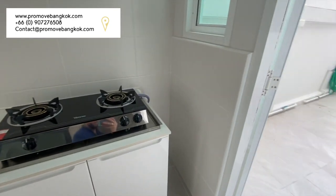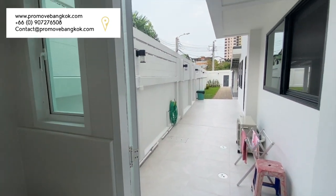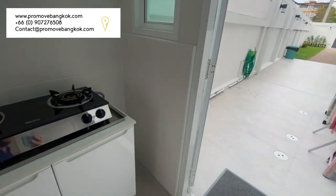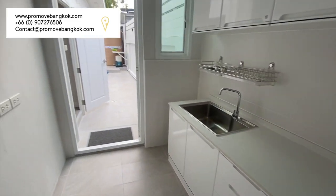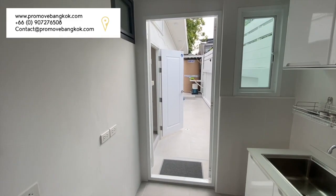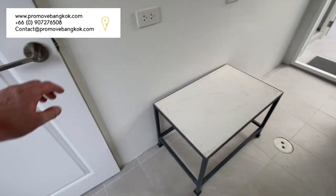You'll notice there's 2 doors either side so you can get a natural breeze through, allowing in not only natural light but fresh air and once again taking the smoke out of the main end of the property. With a wash basin and a 2-headed gas stove, it's ideal for a home cook.